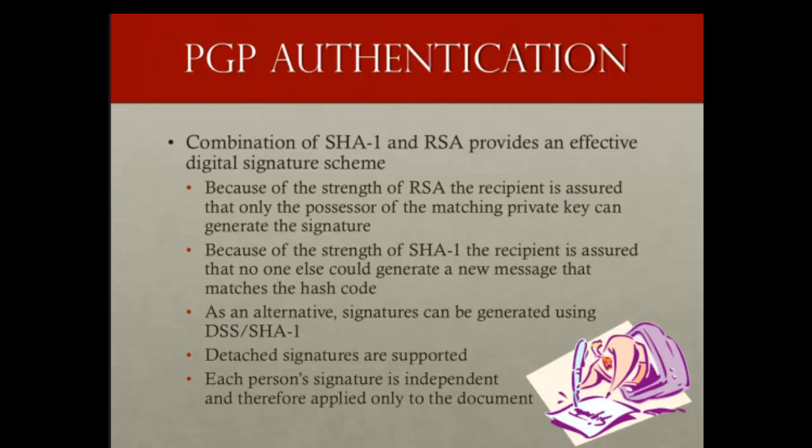A detached signature of an executable program can detect subsequent virus infection. Finally, detached signatures can be used when more than one party must sign a document, such as a legal contract. Each person's signature is independent and therefore applied only to the document. Otherwise, signatures would have to be nested, with the second signer signing both the document and the first signature, and so on.